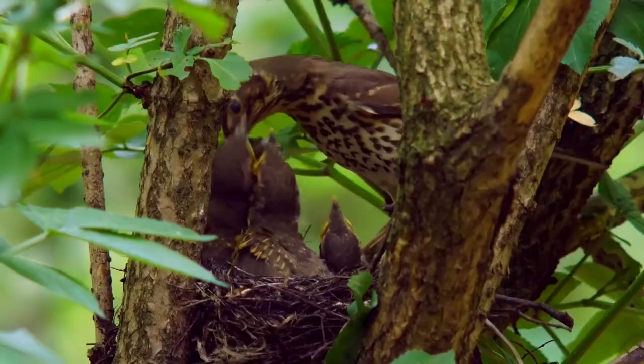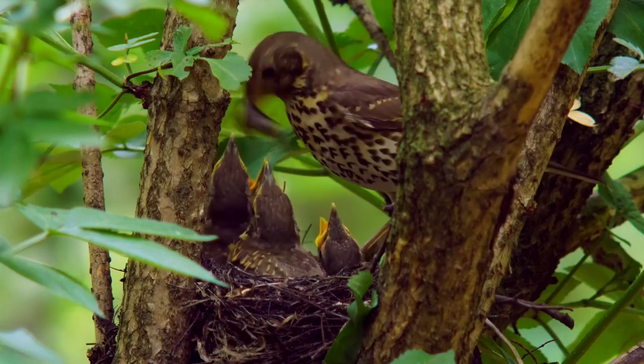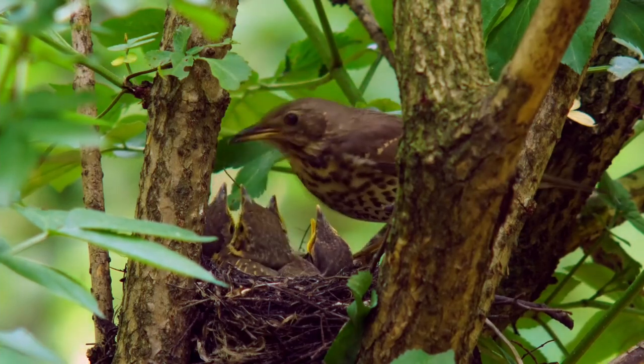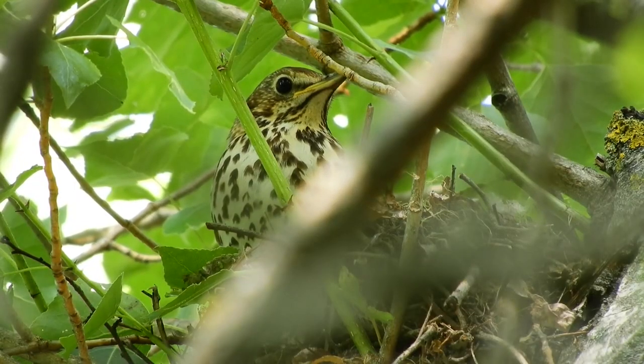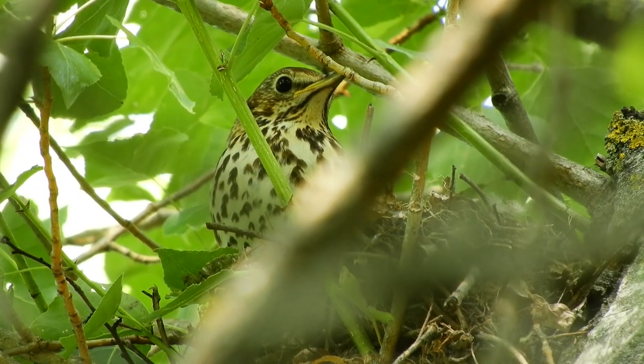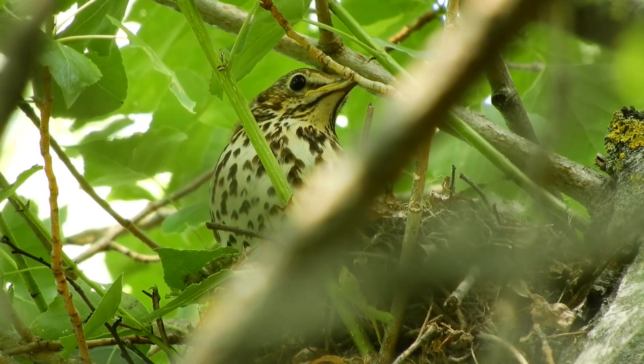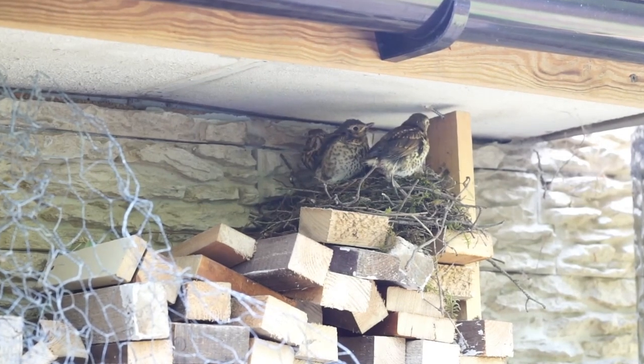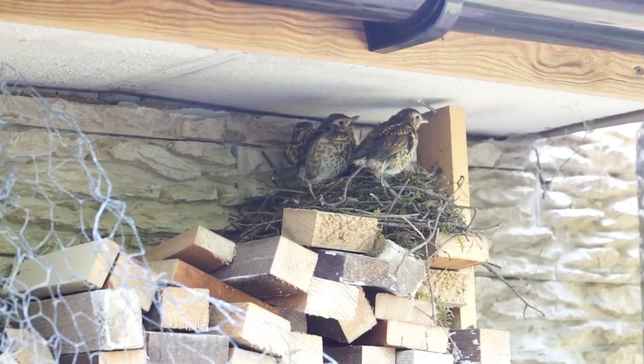At just 14 days old, the chicks are ready to fledge. And after this, the male usually takes full responsibility for feeding and teaching them, whilst the female begins to prepare for the next nesting attempt. At around 5 weeks old, the young birds will be self-sufficient and will gradually disperse from their parents' territory.